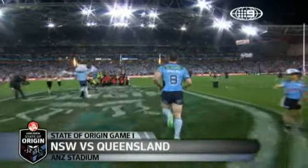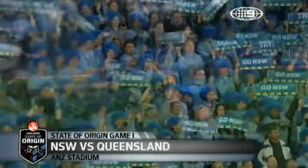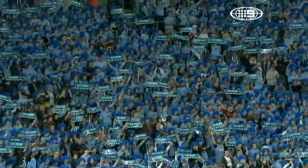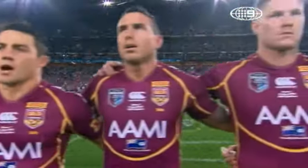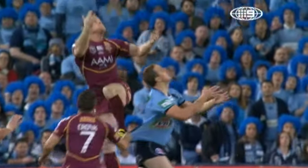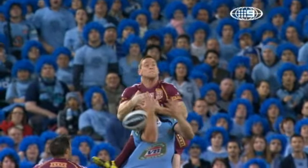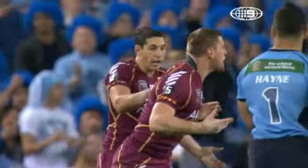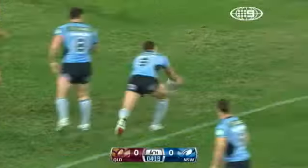New South Wales had a 7-year itch, and Laurie Daly was handed the job of scratching it. His new look outfit had the benefit of opening the 2013 series at home, which as expected was bathed in blue. Queensland knew they'd be under attack from the opening whistle, especially in the air. And when Brent Tate failed to defuse James Maloney's dangerous cross kick, New South Wales were offered an early opportunity to land the first significant blow.